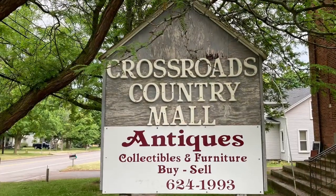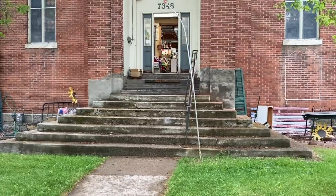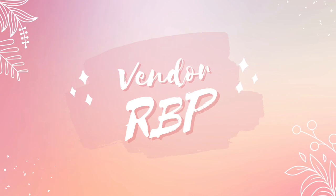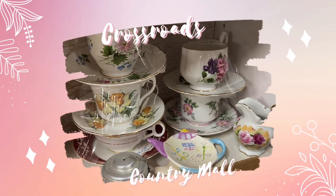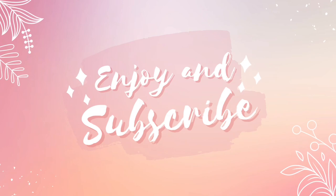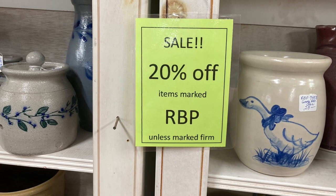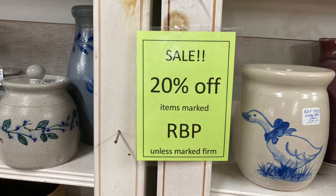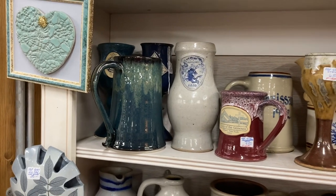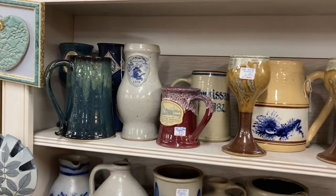Welcome to the Crossroads Country Mall. It's located in Lima, New York. Today, I'll be spotlighting the vendor booth with the initials RBP. This vendor has four different booths at the Country Mall. For today's video, I'm spotlighting her collections of pottery, Longaberger baskets, brass, beautiful teacups, and textiles. This vendor is currently running a sale on her booths, 20% off unless marked firm.